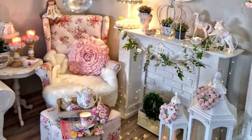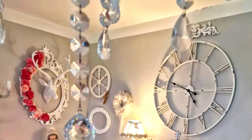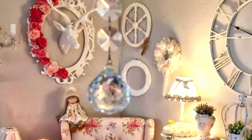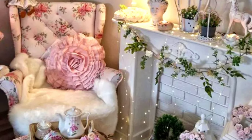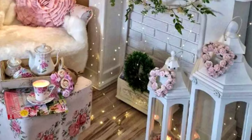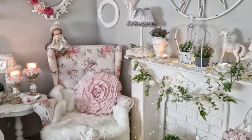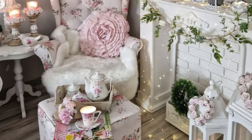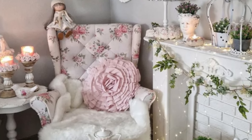In the living room, the sofas are upholstered in white, and the armchairs with floral touches. Decorated with cushions and blankets in pastel tones, the wood furniture was painted white. Different decorative elements and materials are also mixed. Wooden or iron elements with an edged or stripped appearance.